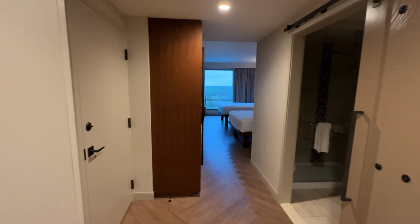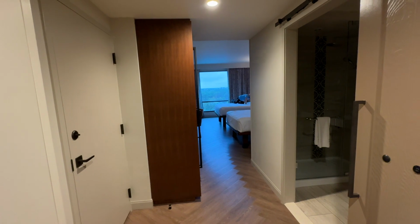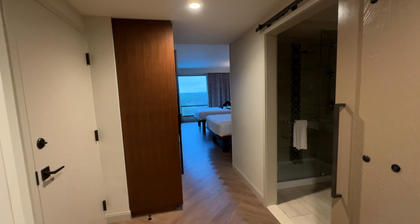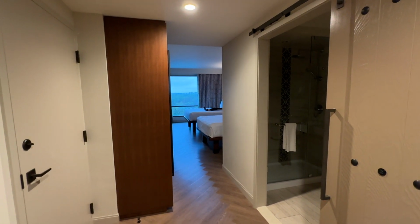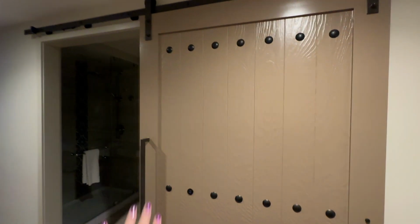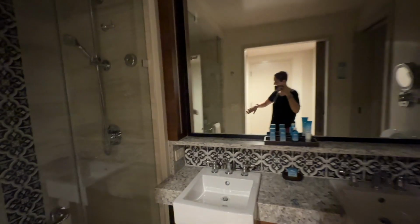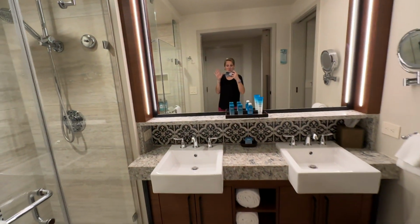All right, so they're very spacious. When you walk in, there's a ton of room over here. So if you have strollers or ECVs, plenty of room to store that over here. It's got the big sliding doors here. These are really beautiful rooms for a moderate resort. It's just really, really nice.